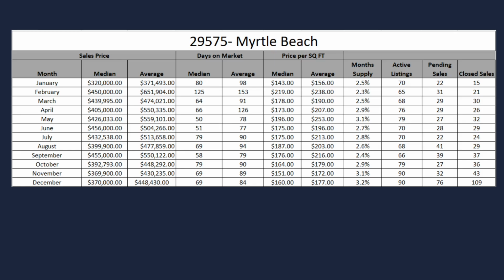Okay, here's 29575, which is like the Prestwick area of Myrtle Beach. The 77 was like the Market Common area of Myrtle Beach. So 75 is around Prestwick in that area.